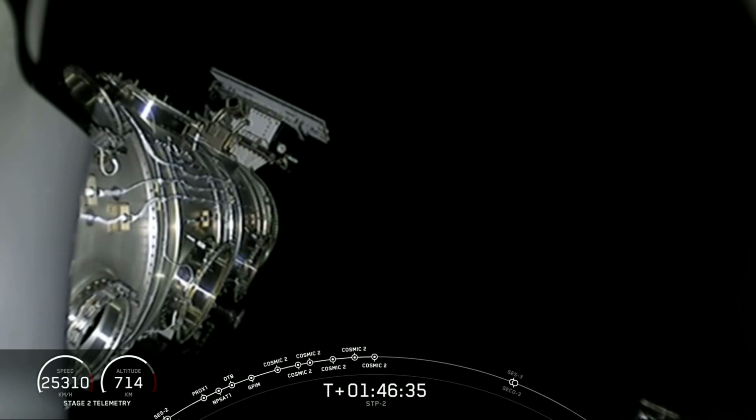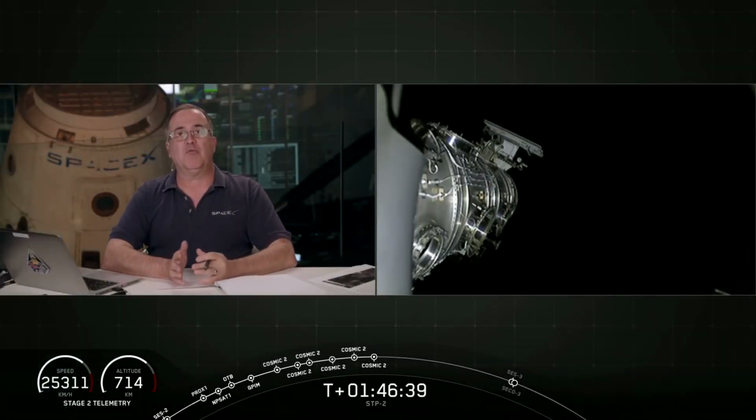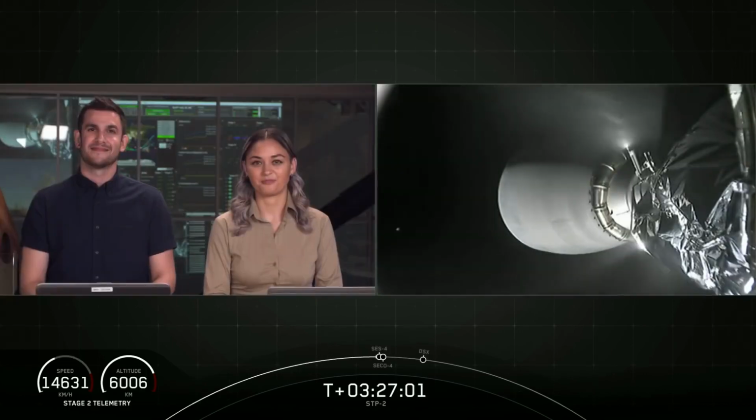Now we've had 23 satellites deployed, and we have just 1 more to go. But to get there, we have a couple of second stage engine burns to perform before we're ready to release that final DSX satellite into space.